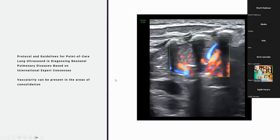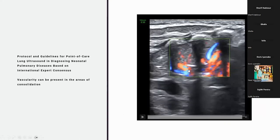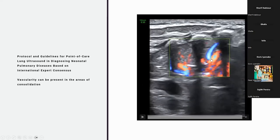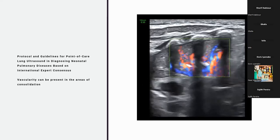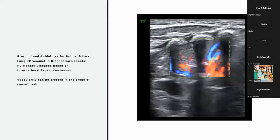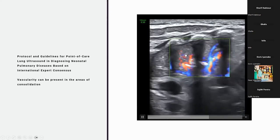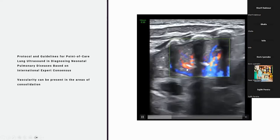But what do we think about this? Sujit, do you want to come in here? So you can see the bat sign, you can see multiple pleural spaces. So the lung, I can't appreciate a pleural line. Very good, absolutely. And there seems to be a lung pulse. Yep. And then obviously you can see on the Doppler, there is quite a lot of increased vascularity.